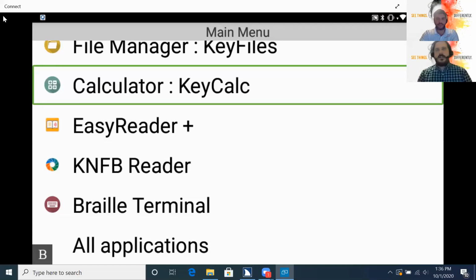So I am on the main menu. I'm going to turn my speech on. Speech on. And at this point, we're going to have a look at EasyReader Plus. And we've looked at this before, but we're going to look at it from a standpoint of downloading Bookshare books, and then also knowing that there are other resources available in EasyReader that may be of use to you as you work with bringing books in to read in speech or to read with Braille.